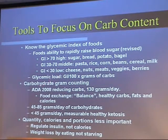Then we have glycemic load, which is the glycemic index times the grams of carbohydrates. And so the point there is that watermelon, for instance, actually has a high glycemic index, but it has very little sugar in it. And so based on glycemic load, watermelon wouldn't be that bad. If you want to focus on glycemic load, you can, but my issue with it is that glycemic load allows you to eat more foods that you would otherwise not eat if you focused on glycemic index only.